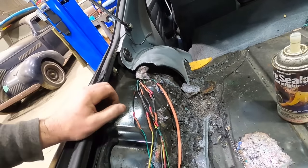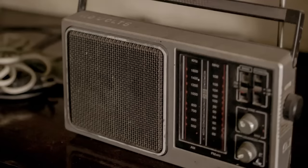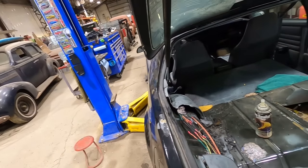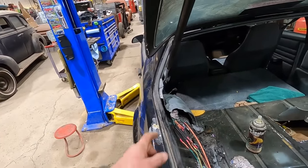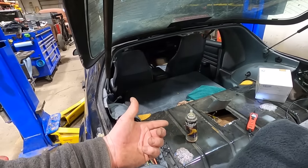I thought there was a cover here that they just took off. Seems there's more to the story. And now, you know the rest of the story. So I wonder if that was self-inflicted by them doing some plumbing? Anywho, I'm going to see if we can find this connector, because there's got to be a connector for that fuel pump, and see if we got power.